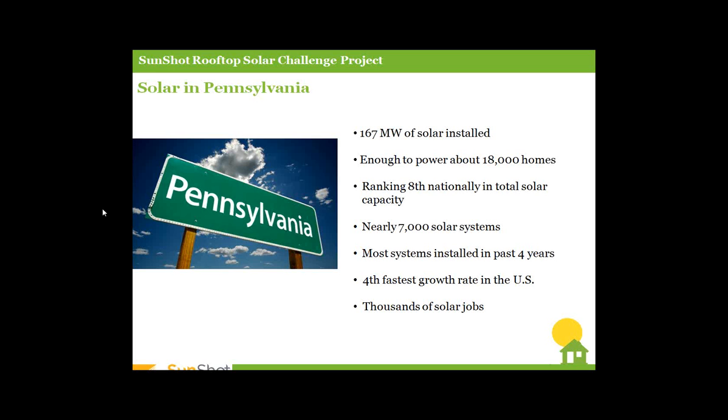So what's going on in Pennsylvania? First of all, solar is the fastest growing energy sector in the entire world, and we're seeing a very rapid expansion of solar across the country and even here in Pennsylvania. We have about 170 megawatts of solar installed in Pennsylvania, and that's enough to power about 18,000 homes. We actually are a leading solar state. We are ranked 8th in the nation in the amount of total solar capacity, and we have about 7,000 solar systems. Most of that has come onto the grid just within the past 4 years, so you can see how rapidly this is expanding. Pennsylvania has the 4th fastest growth rate in the United States, and we're employing thousands of solar jobs in Pennsylvania.